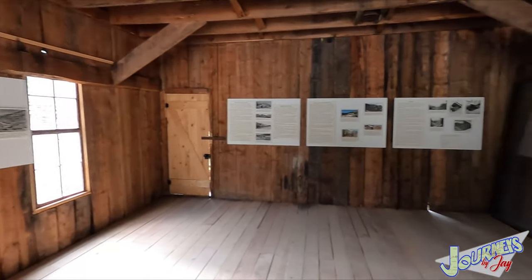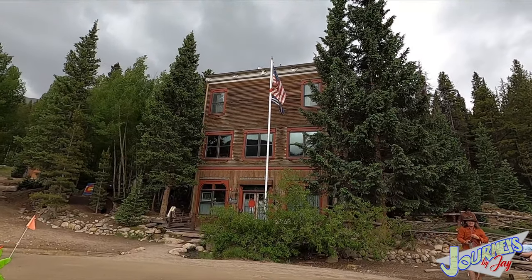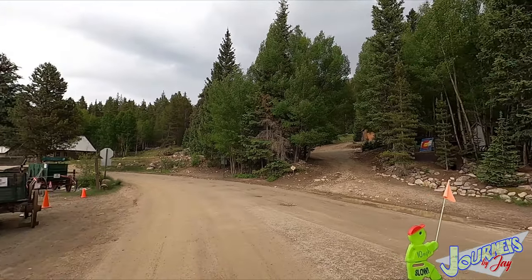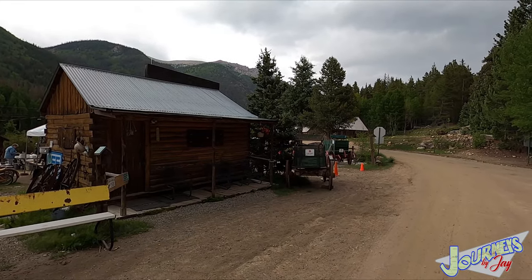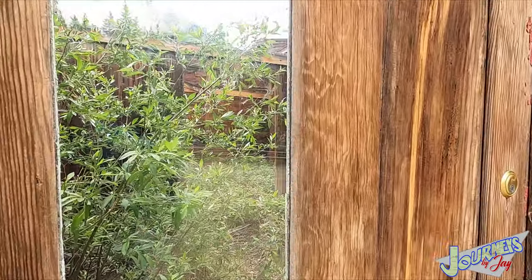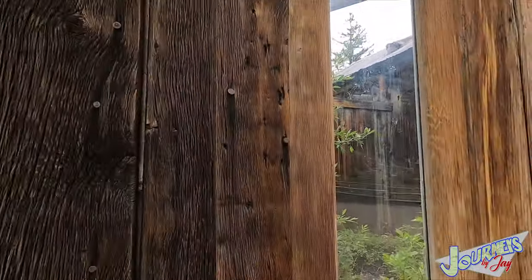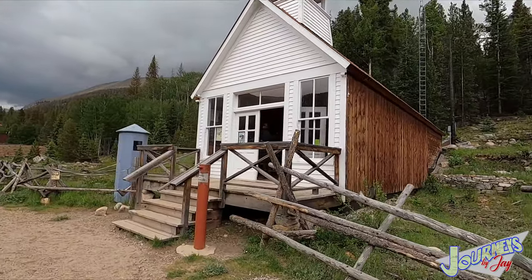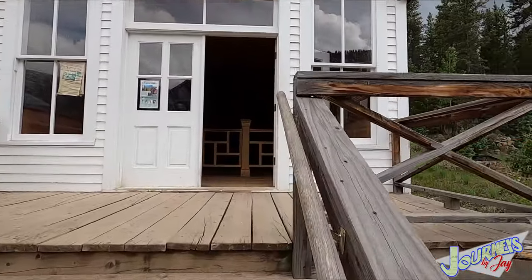But by the early 1920s, those mines were starting to dry up. And by 1926, they shut down the railroad running up Chalk Creek, forever closing down those mines, and this town was soon to follow. There's the shitters. This old schoolhouse is beautifully preserved.